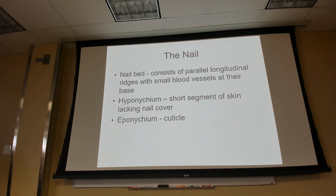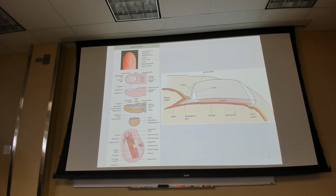The nail bed, some of the periungual ridges, okay? You can also see some of the small blood vessels, which, if you do have some trauma, will all bleed out, and then we'll fix those things also. The hyponychium is the short segment of that line at the base that you can see that is of the skin, and it's not of the nail. And then the cuticle. So you have seen all of the beautiful things here.